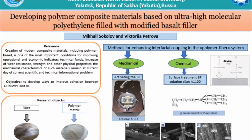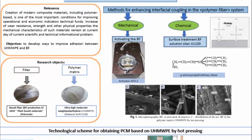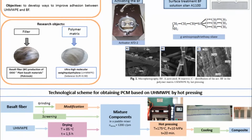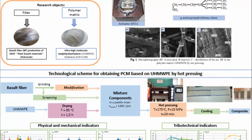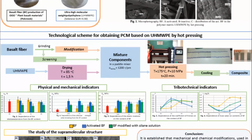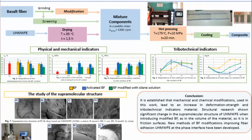Today, polymer composite materials are widely used. Their adhesive quality is essential for high-strength polymer composite materials. Therefore, the improvement of fiber-polymer adhesion interaction is the most critical task at hand.